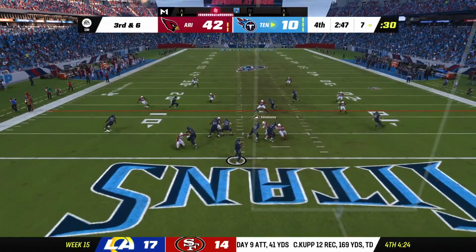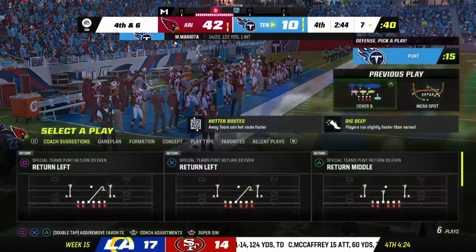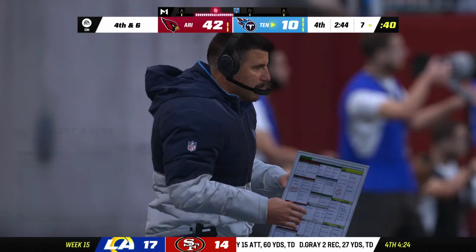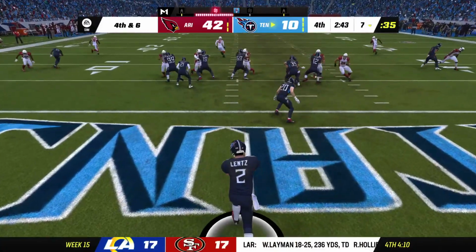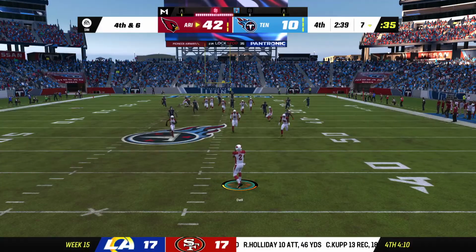From the gun, Mariota. And that is incomplete. And that's another play that's painted the picture of this game overall. It's been a blowout. It's been continually fueled by big turnovers and stops for one side and an inability to advance the ball from the other. So from their own end zone here, this kicks away.